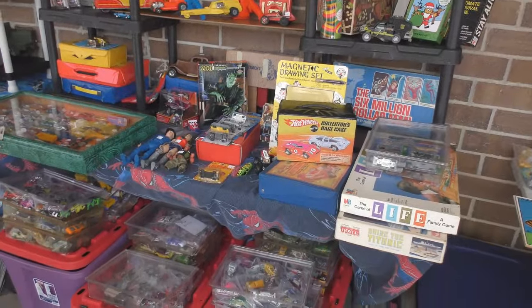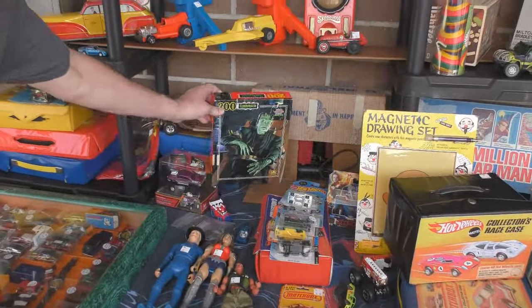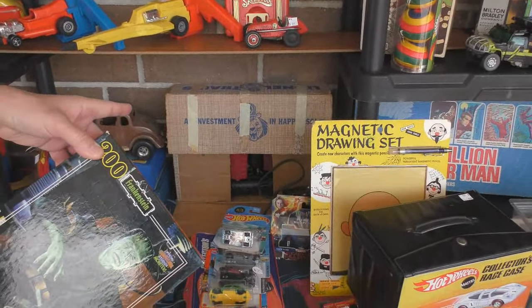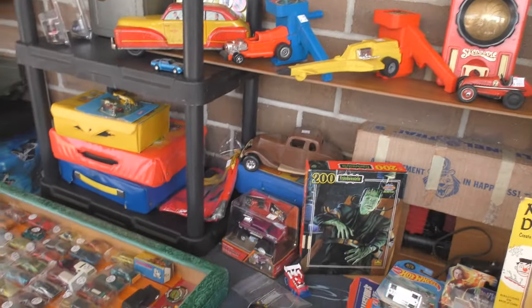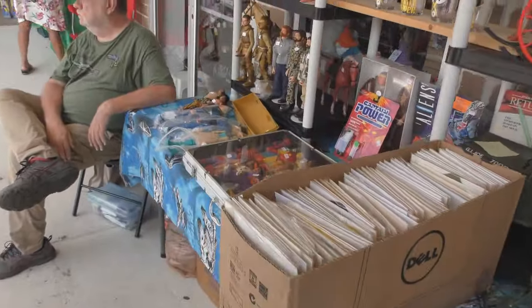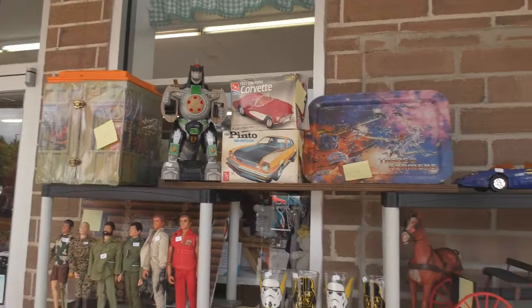Matter of fact, are you taking me to this concert? Yep. Look at the Lionel toy train box. Oh, yeah. An investment in happiness. Some Migos.